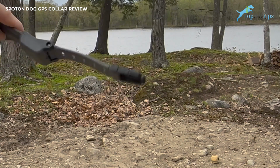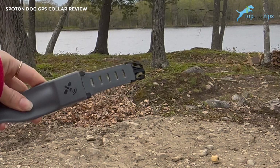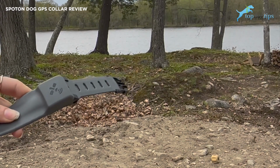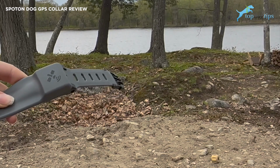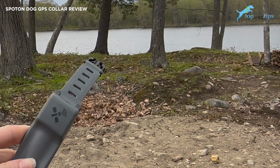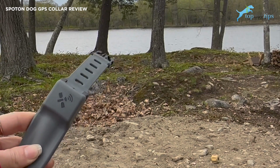This is the part of the collar that does all the hard work. This is the GPS locator that taps into a network of 128 GPS satellites. This fence is so simple to set up and maintain with a smartphone app, which I'll show you in just a second. There's no hardware to install, so you can bring it anywhere.